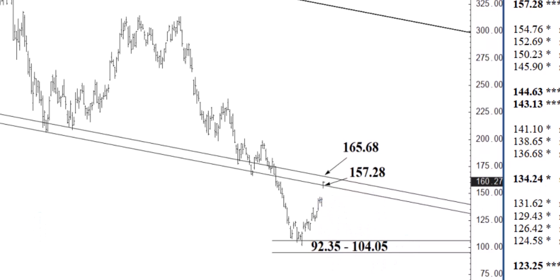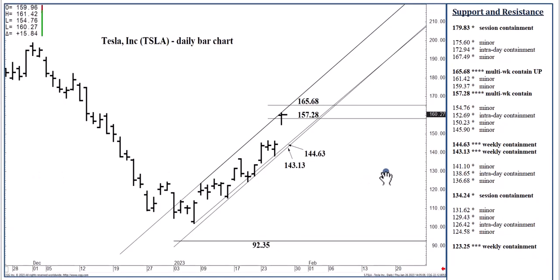Let's take a look at the day itself in terms of support levels that we can look at. I'm going to jump right here, actually. Now, it would be a stretch to see this area today, but stranger things have happened. If we do break 157.28 today or open below it, 152.69 is in reach. 154.76 was yesterday's low. That's a minor point. 152.69 is able to contain intraday selling pressures.